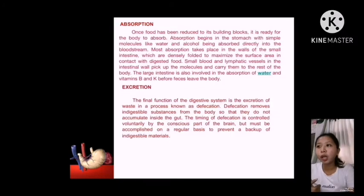And absorption. Once food has been reduced to its building blocks, it is ready for the body to absorb. Absorption begins in the stomach with simple molecules like water and alcohol being absorbed directly into the bloodstream. Most absorption takes place in the walls of the small intestine, which are densely folded to maximize the surface area in contact with digested food. Small blood and lymphatic vessels in the intestinal wall pick up the molecules and carry them to the rest of the body. The large intestine is also involved in the absorption of water and vitamins B and K, before feces leave the body.